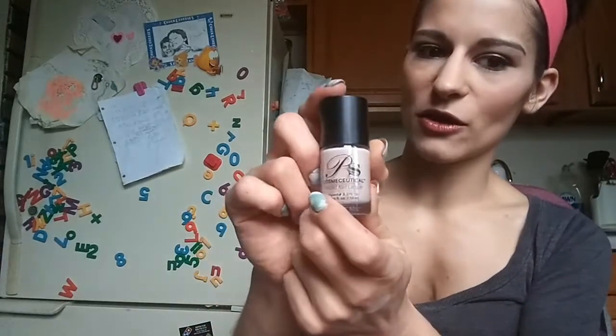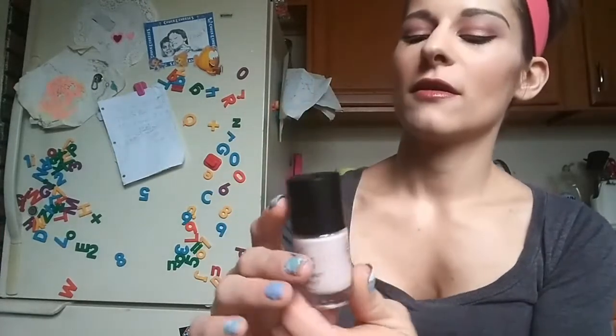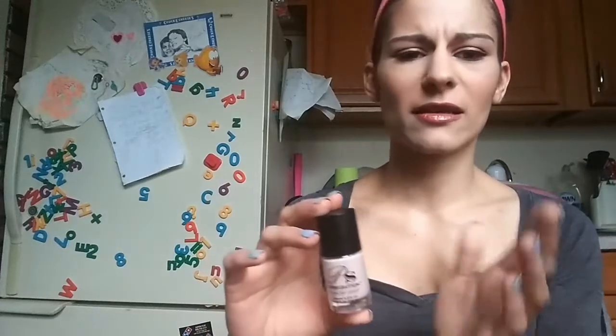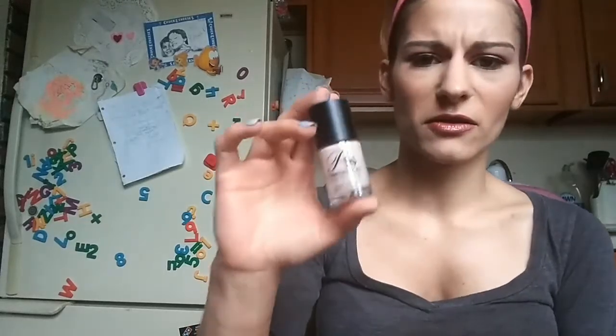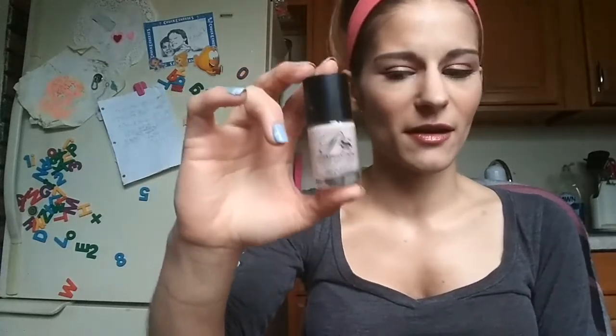So this went into the no-go pile not because of the formula, because I really think this is an awesome formula. After 2 coats, it was completely opaque. You couldn't see through it. And I didn't even use top coat, and it stayed good for a couple of days. But this color sucks. I don't know how they thought this would look okay on anybody. It's so light. It's almost white, but it's still like sandy cream, and it goes with absolutely nothing. I'm sorry. That was a poor choice of color.